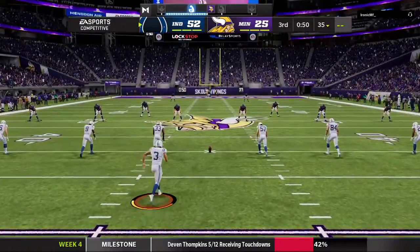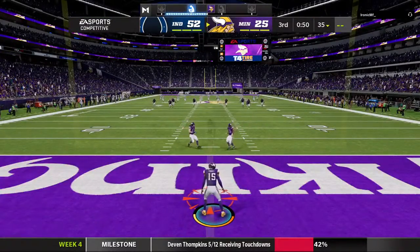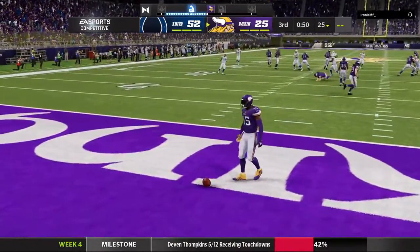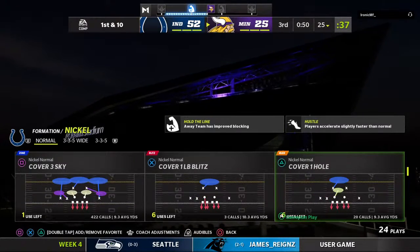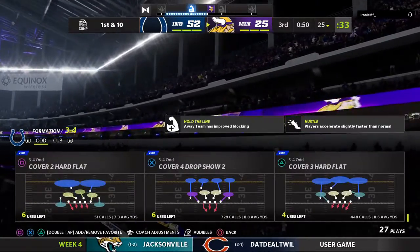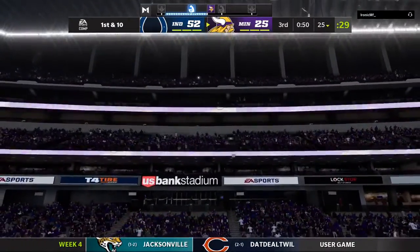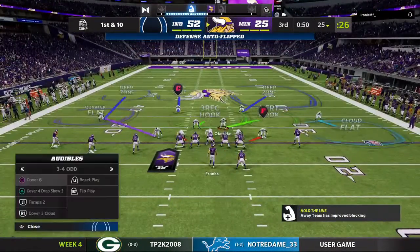So after the touchdown, here's Blankenship kicking off. And this will not be brought out. It's a touchback. At their own 25-yard line. Here are the Vikings now to start their next drive.